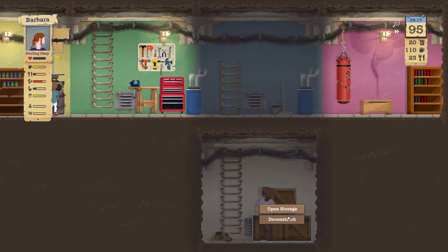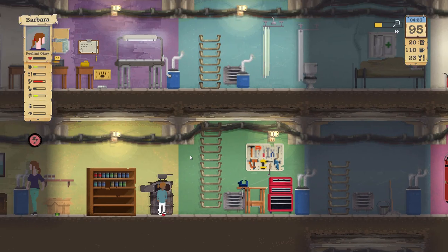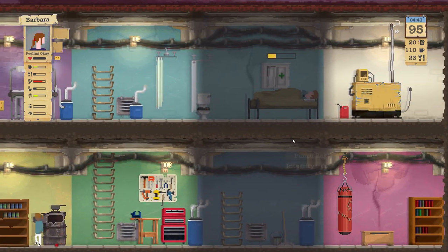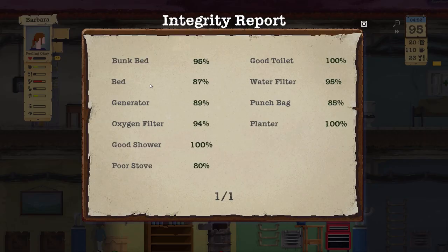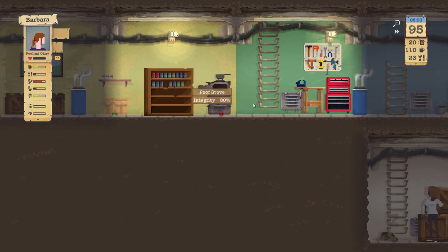Oh, look at the large crates. Now we have 142 spaces available. Oh, that's great. Things are getting tight in here, though. Look, you see what I mean? Every little spot is taken up with something. But we can make another room and do some rearranging if necessary.